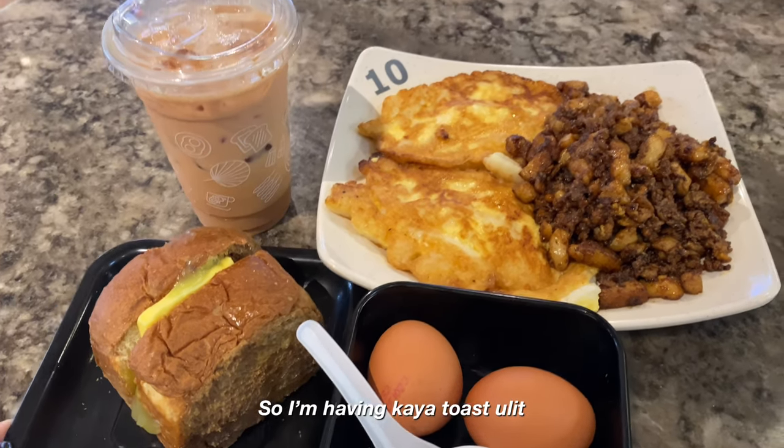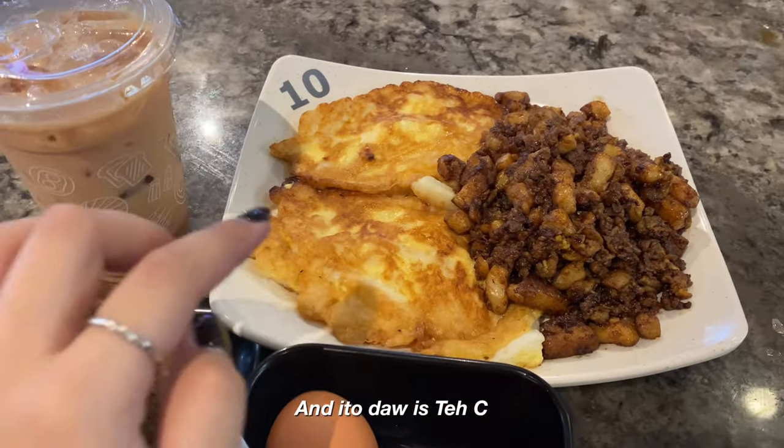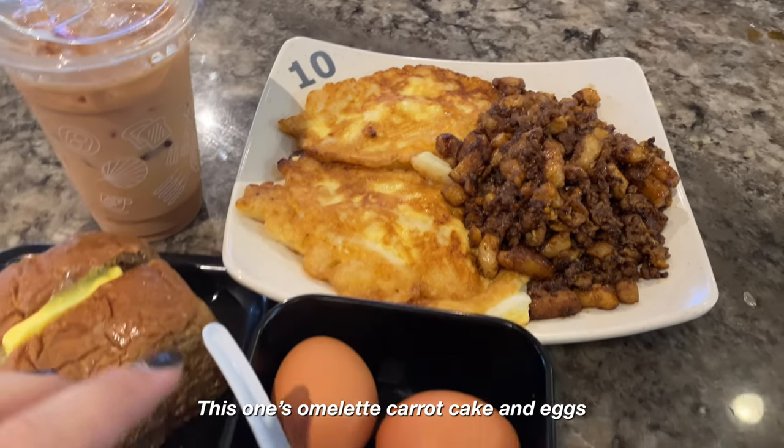Having carrot toast ulit. And ito daw, tasty omelette carrot cake and new eggs.